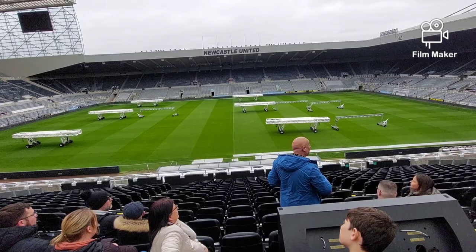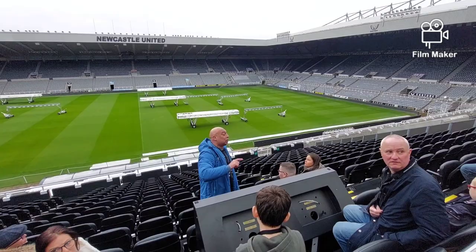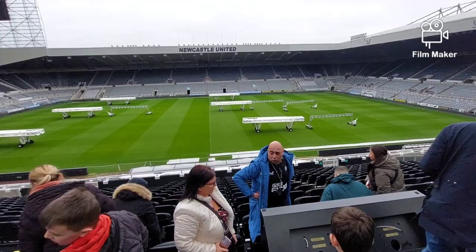There's good photo opportunities here. You can get that crest in, facing the back, so I can get that in for you. I don't charge or something. The kids like to touch the badge up there. I'm going to give you a couple of minutes to take the photos, then we're going to go across the road.